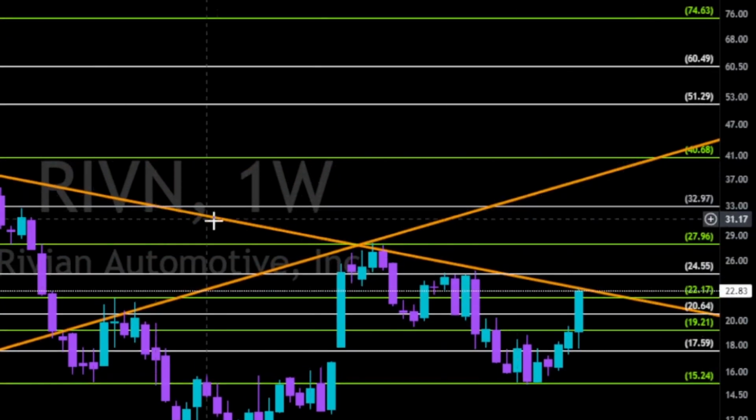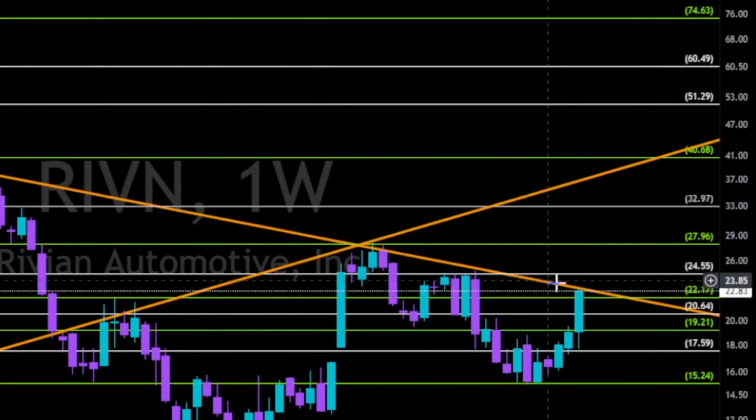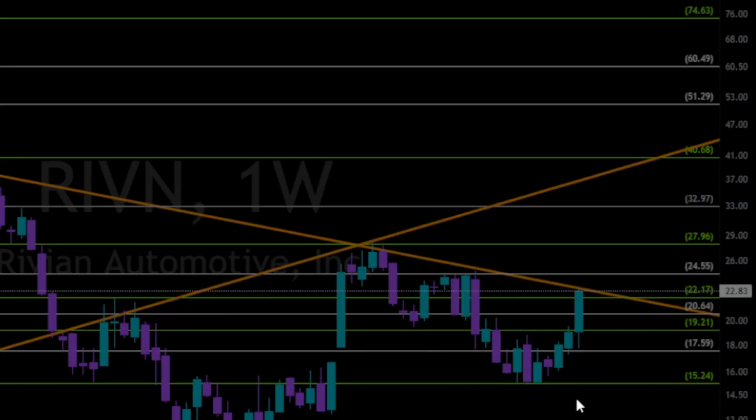And this is why we also use trend lines. Above this trend line, where RIVN price is heading towards this orange trend line, towards the 40.70.